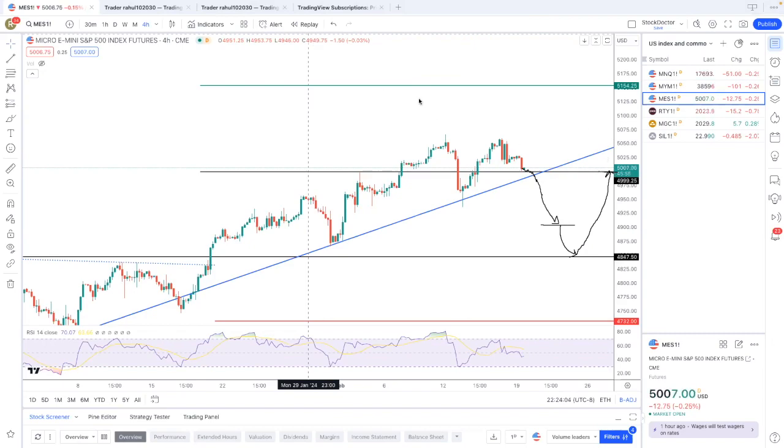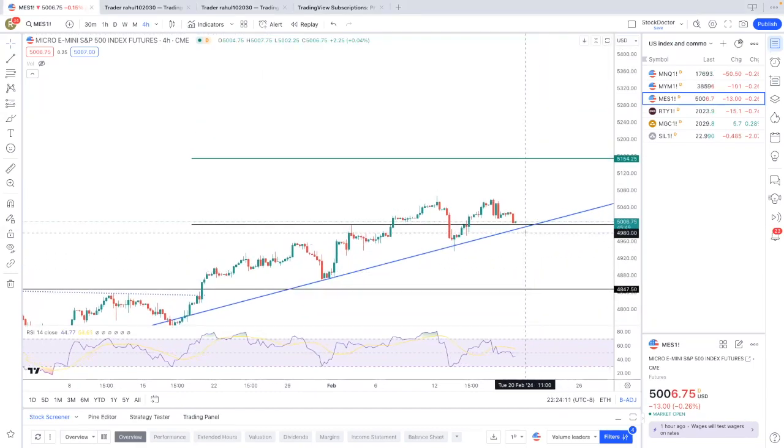And then in this week, if S&P 500 takes the support of 5,000 and starts going up, then 5,150 is highly possible.